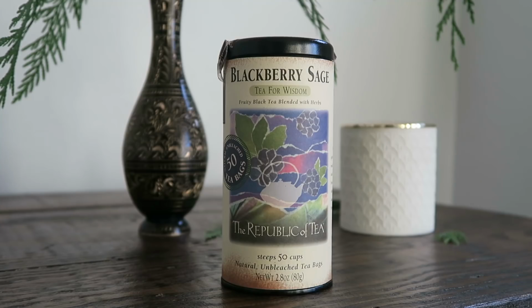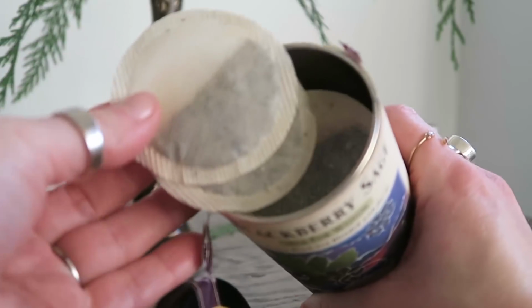And then also this one, this is the Republic of Tea, which is way more expensive than this. This type of green tea is really reasonable. This is a black tea with notes of blackberry and sage, so it smells really nice. It's a really good black tea to have on the side with some treats or something like that. It's kind of a treat all in its own because it's a little bit on the sweet side, but it's really nice. And I like drinking both of those black. If my throat hurts, I'll throw some honey in the green one, but other than that, yeah.